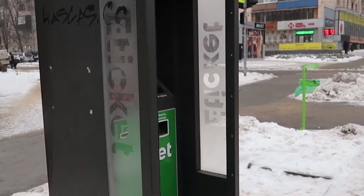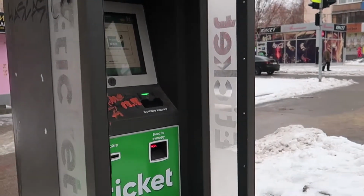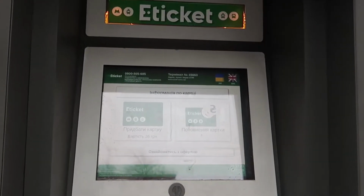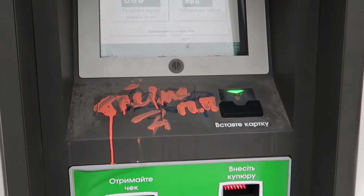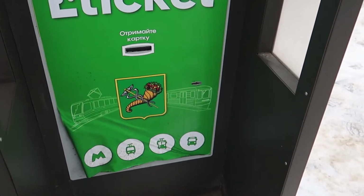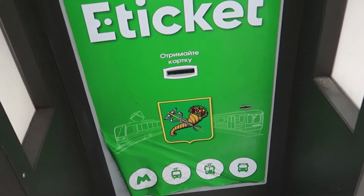Next to the bus station, there's an E-Ticket station where you can buy the E-Ticket cards, and you can also use these cards to take the metro, bus, trolley bus, light rail and so on.